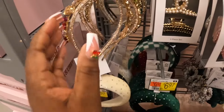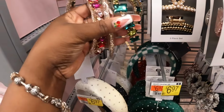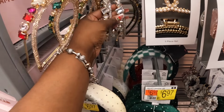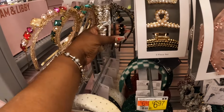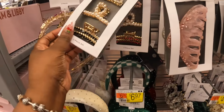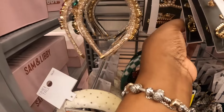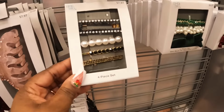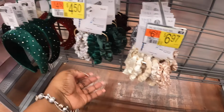This is so cute. You get two for $10. So there's this one. There's a green one. Look at the clear and the black. That is so pretty. And these clips are $5. There's burgundy, black. And then they have these clips right here for $8 by Time and True. And these are $7.